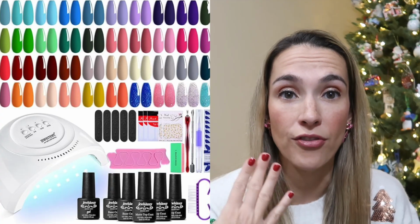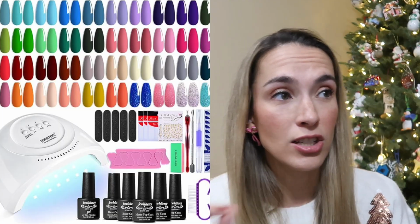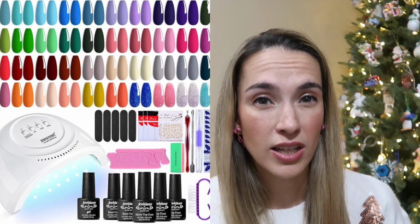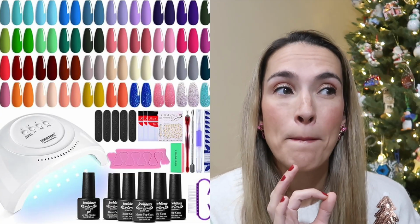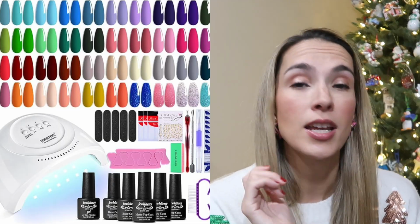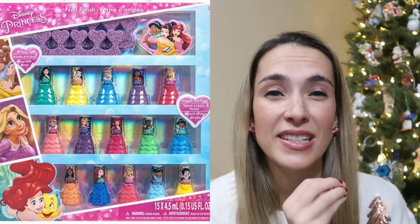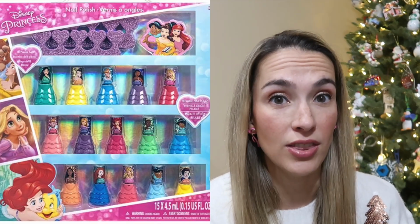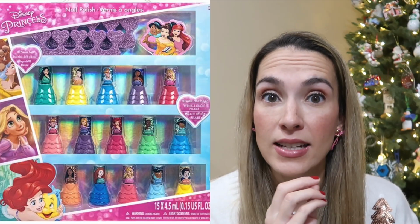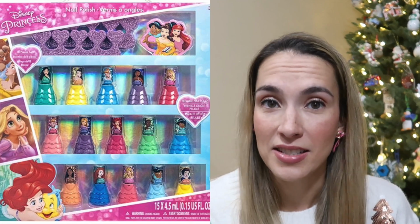Another thing I wanted to talk about is nail polish. So I have a gel nail kit that I use for my nails, and then I also use on Maddie's nails. You don't have to go that extreme and get an actual gel nail kit for your daughters, but I will link the one that we have down below if you want it for you and your daughter kind of gift. But there's also this Disney princess nail polish that they can practice doing on their own. It doesn't really last on the nails, which could be a good thing, but it is something that they can use, practice, and play with colors, things like that, and it's Disney princess.